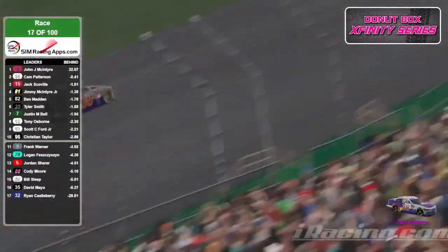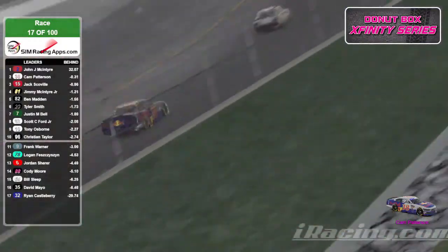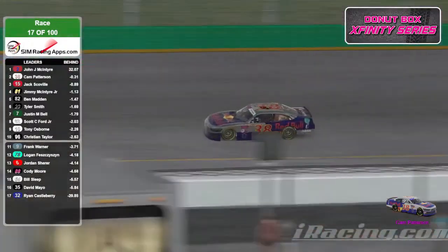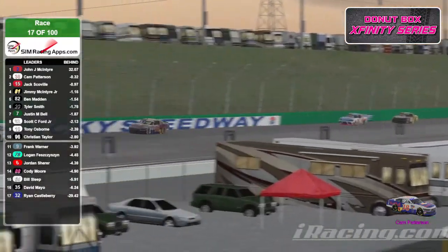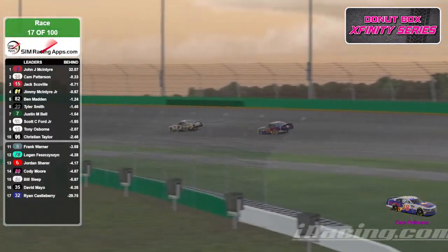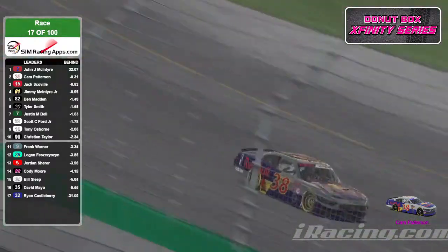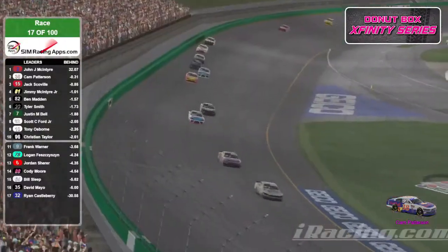We go back up front. Cam Patterson, about halfway through this stage here. He's only 0.3 behind John McIntyre. They're running pretty similar lap times, but Cam's just a touch faster, and he's slowly reeling them in. It's definitely some good racing, good clean racing so far. Haven't seen any incidents on the track. Everybody keeping it clean early.